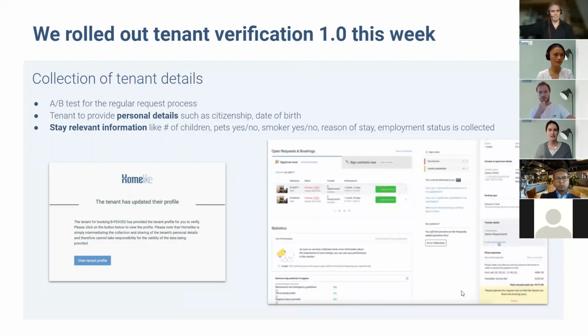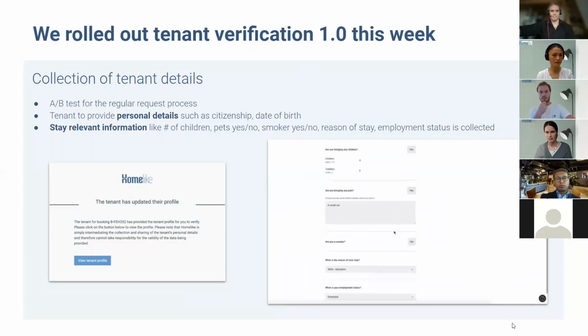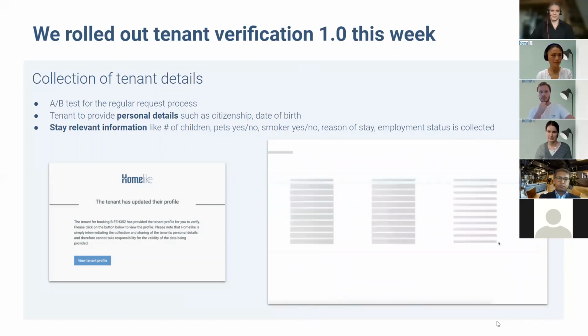The tenant is asked to provide personal details such as citizenship or date of birth, but additionally also other stay relevant information like number of children, if they want to bring pets or not, if they are smokers or not, the reason for their stay, and the employment status.